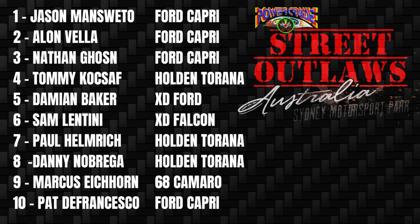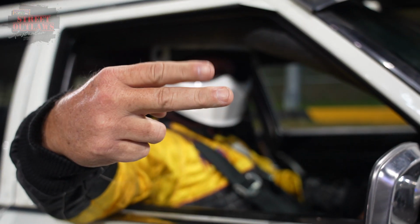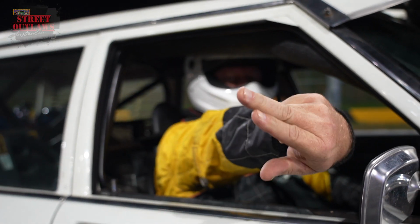Every event, the list will be shaken up, but now let's meet the five drivers holding the top spots coming into the night and see who finished the night number one.